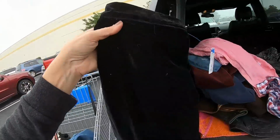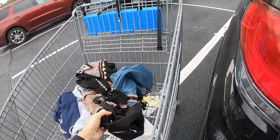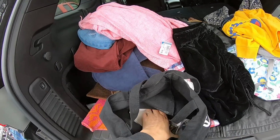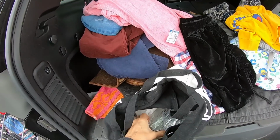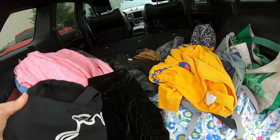Here's the Free People velvet skirt that's ruched. What is in this bag? Oh, I bought silverware. I meant to put that back. Okay. A bag of just silverware. I will lot it all together. I do sell a lot of flatware. It's not silver, it's just flatware.